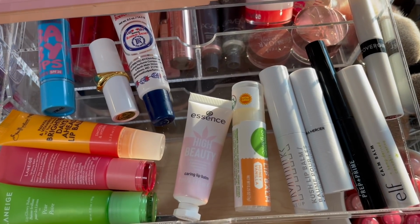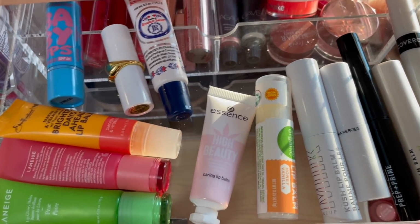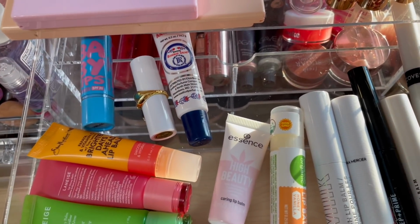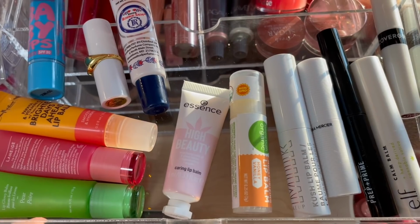So here's what we're left with. The drawer doesn't feel overwhelmed. Not that it was really bulging at the seams before, but everything in here I know I've gotten fairly recently. A couple from Laneige, that Baby Lips that smells like Fruity Pebbles, that's still good. My good old Kroger lip balm, some other various clear balms. I'm keeping those in there.